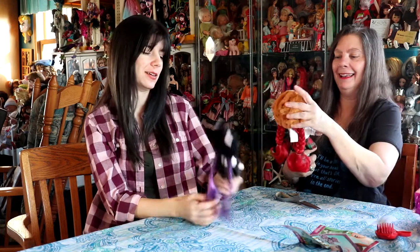Now she's got her hat on. Oh, it's so cute. It's very adorable. So totally worth it. This is a line that has not yet gotten old. So I think they're going to come out with an even bigger one. I hope so. I think so. I think that's a good idea for them.